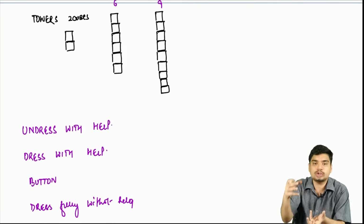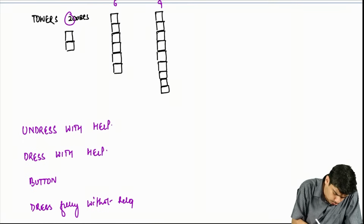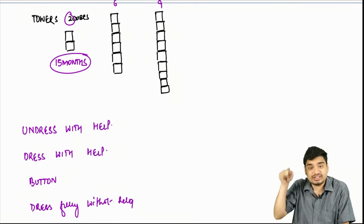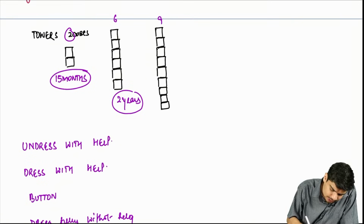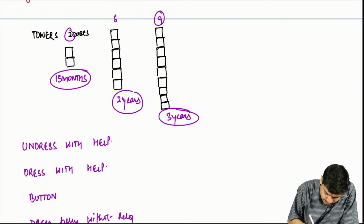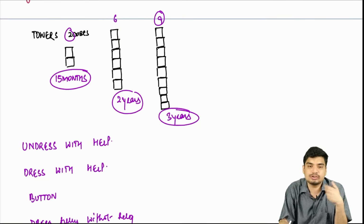The cubes, putting cubes on top of each other to make a tower. He's able to make a tower of 2 cubes at 15 months. He's able to make a tower of 6 cubes at 2 years. He's able to make a tower of 9 cubes at 3 years. Alright. So this is as far as the tower building skill of a child is concerned.